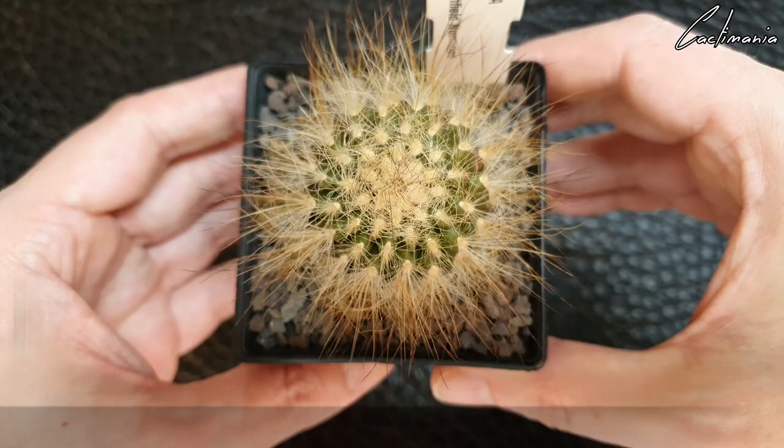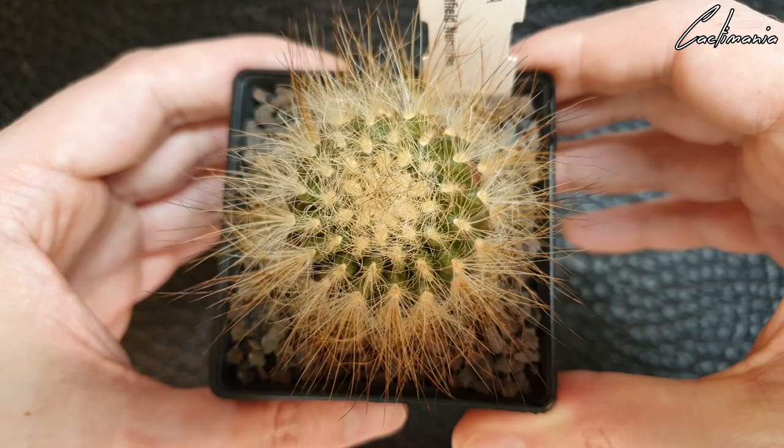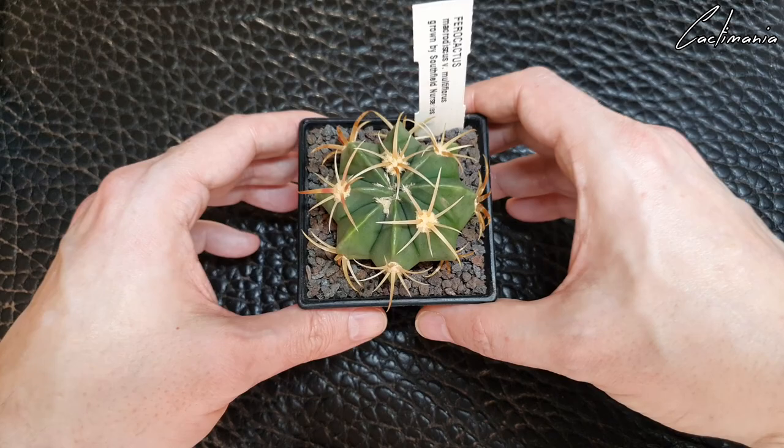Neoporteria laniceps. Yeah, nice bristly spines on this one. Not vicious. This is Ferocactus macrodiscus multiflorus.